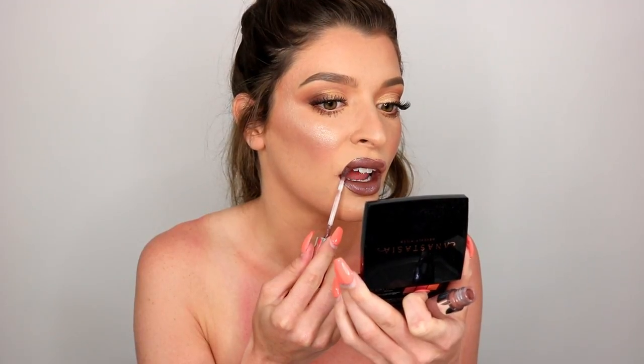And I picked out the Colourpop Ultra Matte Lip, I believe. And this is in the shade Mess Around. This is the lip. I definitely wouldn't pair this cool toned brown with this warm toned eye look. So let's set our face with this Ofra Makeup Fixer setting spray that I also picked out.